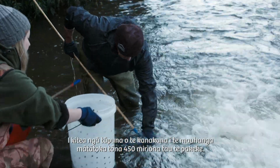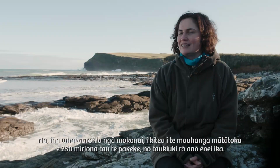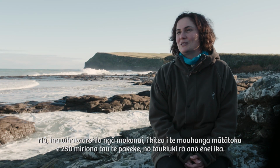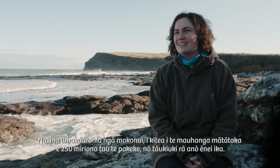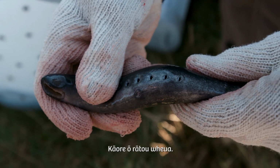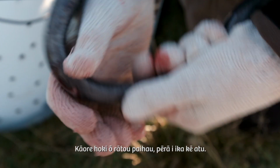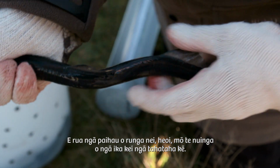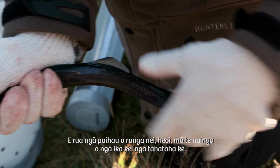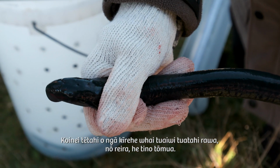Ancestors of kanakana appear in the fossil record about 450 million years ago. Now when you consider that dinosaurs appeared in the fossil record 250 million years ago, these are very, very ancient fish. These fish don't even have jaws. There's no bones in this fish. They don't even have the pectoral fins that normal fish have. They have these two on the top, whereas most fish have fins going up the side. This is one of the earliest vertebrates, so it's very, very primitive.